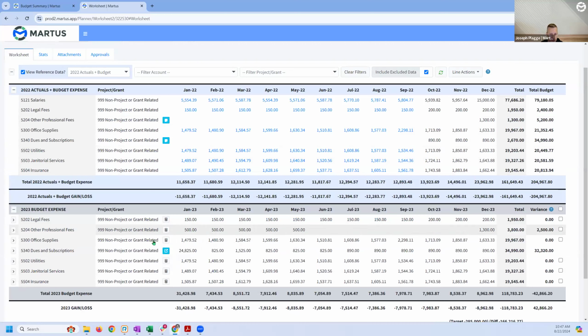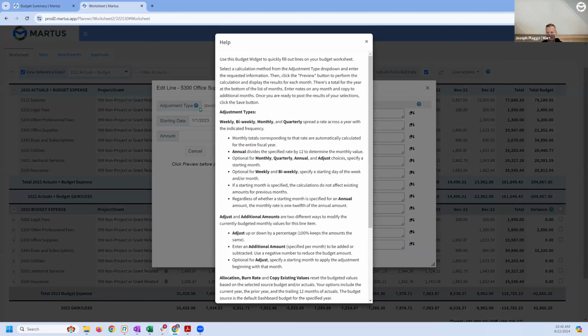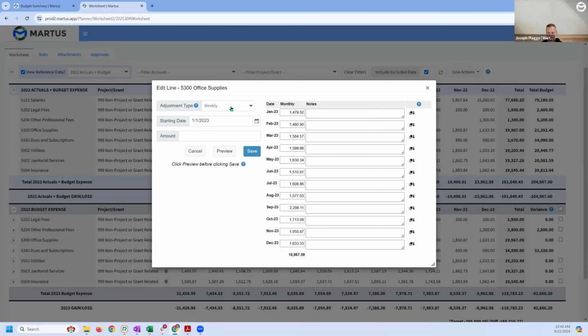But really the most common way for users to create their budgets is using this budget widget. So this calculator icon is going to give them some quick adjustment types. And by the way, you're going to see little blue question marks all throughout Martus. On-screen help, there's a knowledge base with tutorial videos and other guides. But let me give you a couple of examples here.